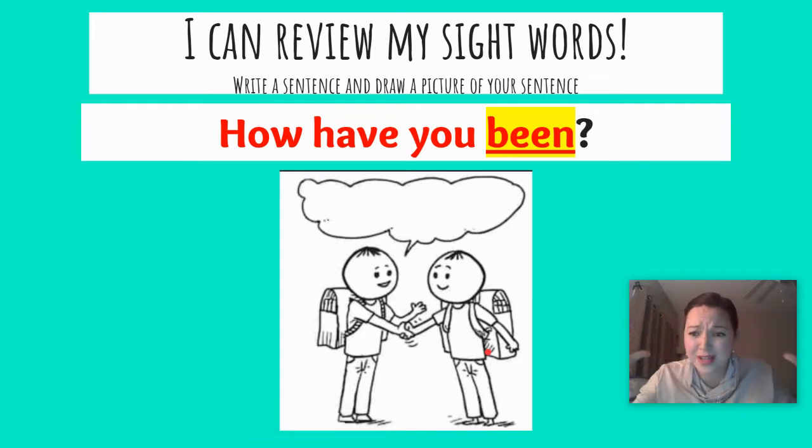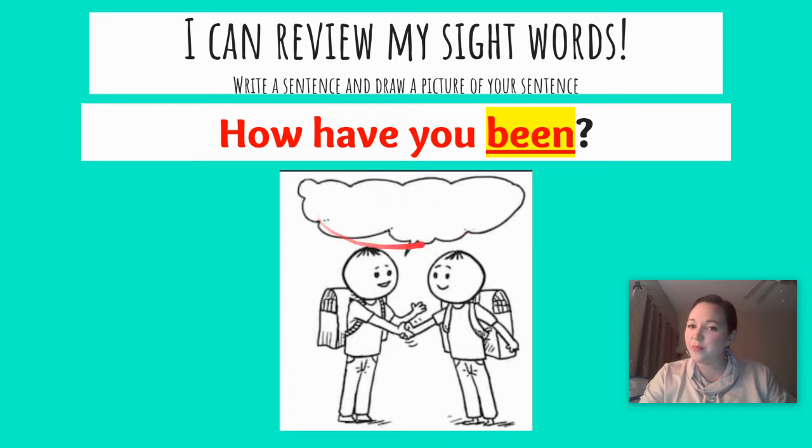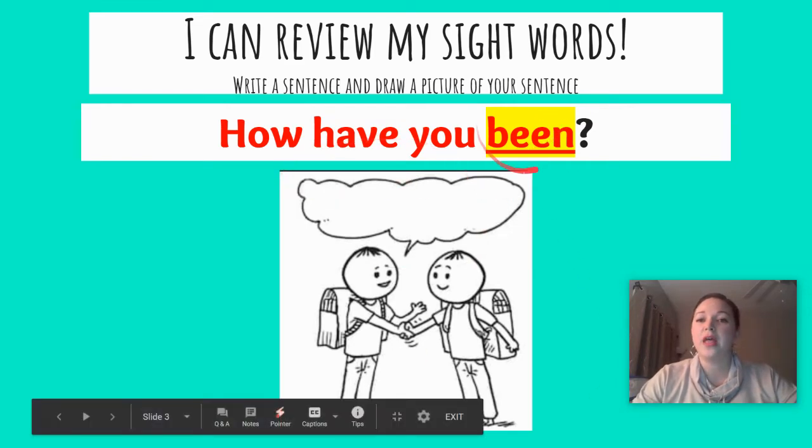I want to ask so many of my friends this right now because I can't see any of them, right? So this is a picture of two people shaking hands like, hey, how have you been? Do you notice what I have in my picture here? What is that called? You remember? Speech bubble. TPR for speech bubble. TPR for everything. I'm telling you guys. A speech bubble lets the characters talk in the picture. So I could write right here with my pencil, how have you been, in the speech bubble. Okay. This is my sentence for the word been.